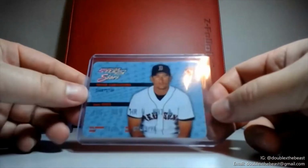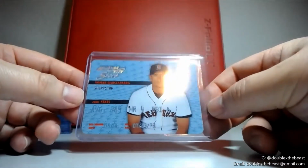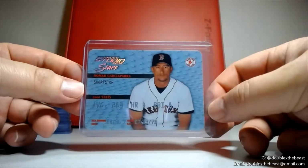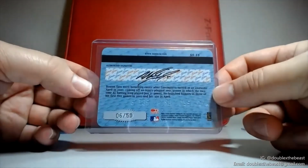And here's the platinum parallel from the same set. So still 2002 Donruss Studio Stars, just with the silverish blue background, same design across the board. This one is not jersey numbered. I missed it by one. It's 6 of 50.